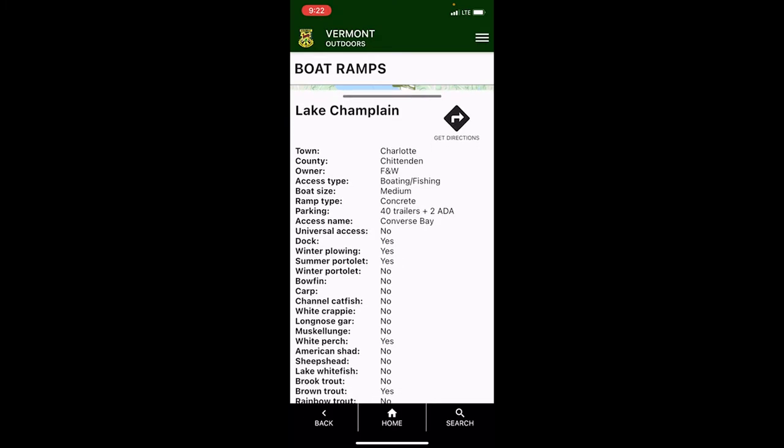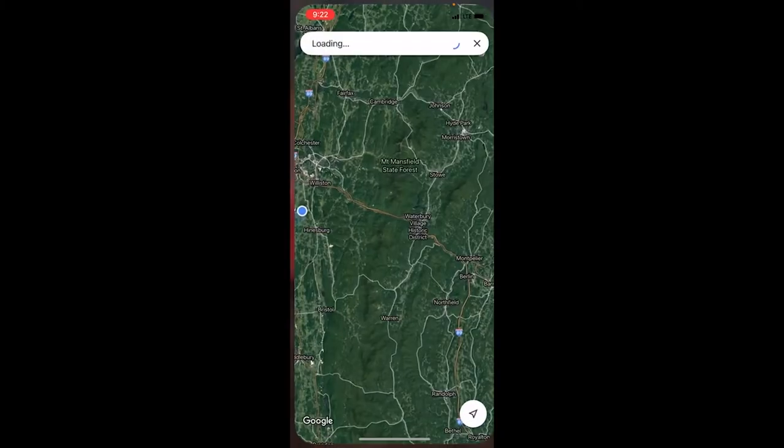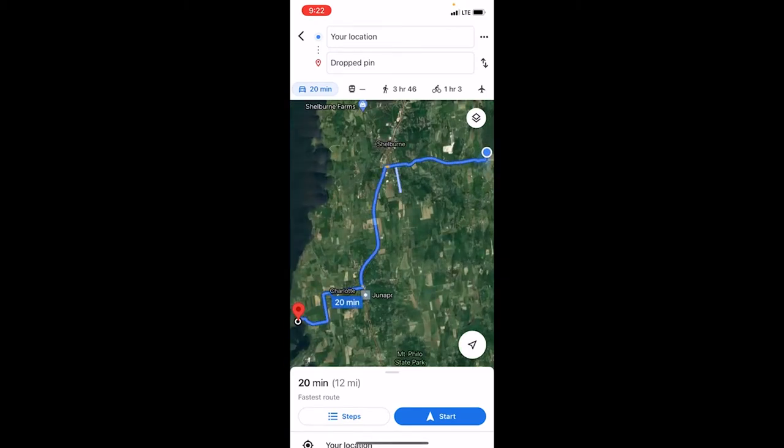So this gives you some information. Again, it's on Lake Champlain. That's the water body. The town is Charlotte, the county is Chittenden. And then you can scroll down and you'll eventually see the access name is Converse Bay. Again, you can get directions. We can click on that real quick. And it'll tell you how to get from wherever your current location is based on the GPS in your phone, and we'll get you all the way to that access area.